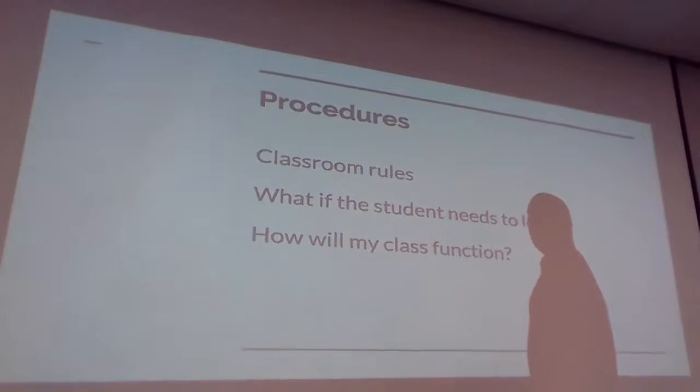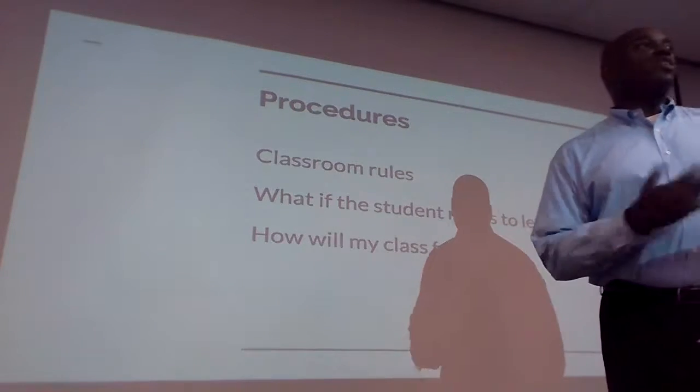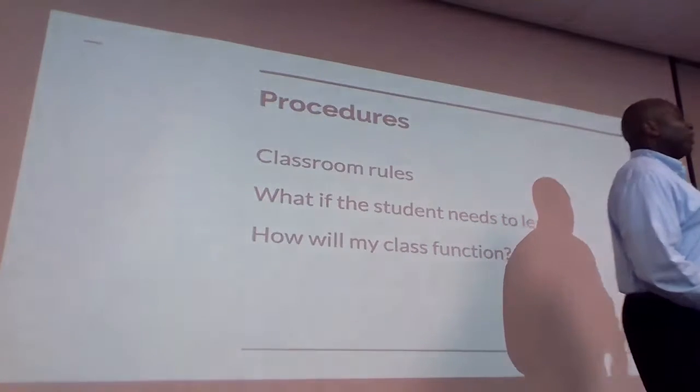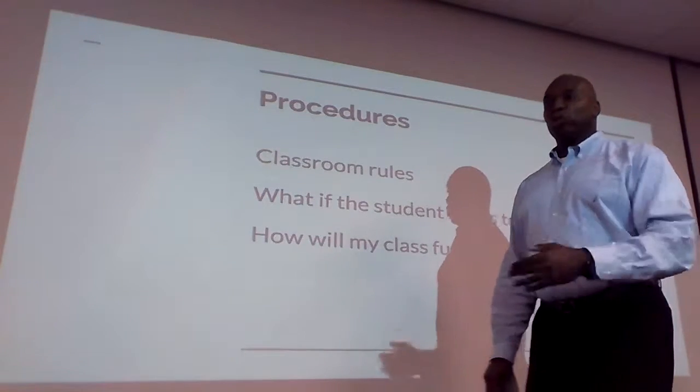The next question is, what if a student needs to leave the classroom? Have plans in place for if a student needs to go to the restroom or to the office. Make sure that you have those plans and procedures in place, and also go over those procedures and rules with the students.